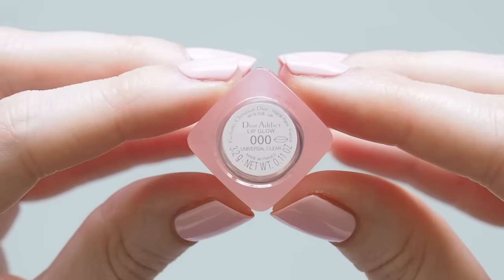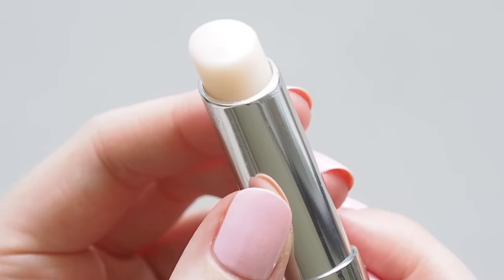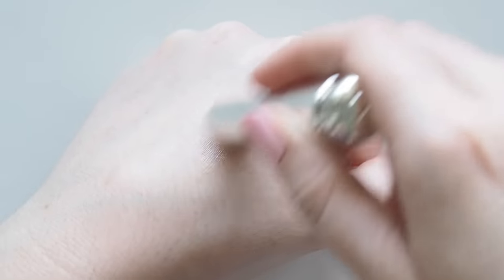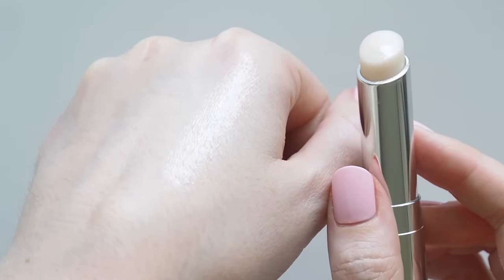000 Universal is a completely clear balm. I do think it gives me a tiny boost of color, but maybe lips just look healthy and luminous from the sheen. If you really layer this, it almost has a bit of a frosted look, like when you layer lip balm on overnight and wake up with lips that are a shade or so lighter.